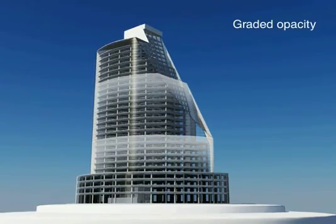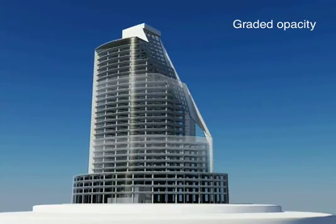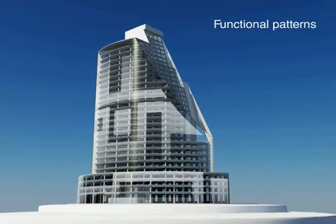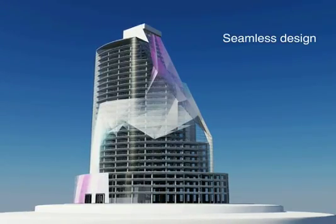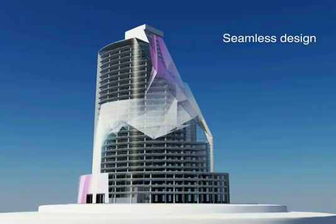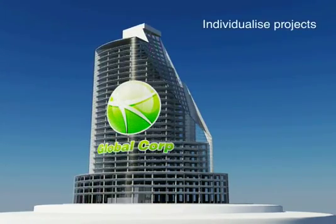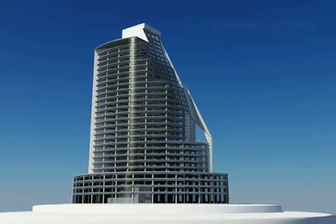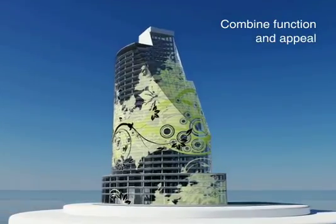Graded opacity that maximizes shading or transparency as required. Functional patterns, giving privacy to certain areas and maximizing the use of natural light. Seamless design throughout the building, on both internal and external glass. Individualizing projects with corporate logos and branding. Combining function and appeal with intricate patterns and detail.